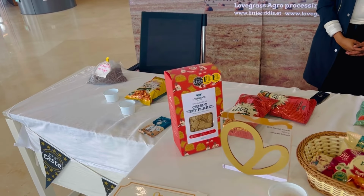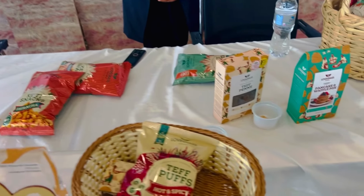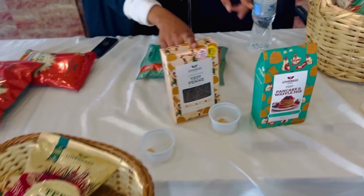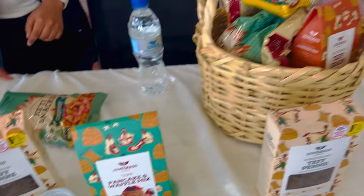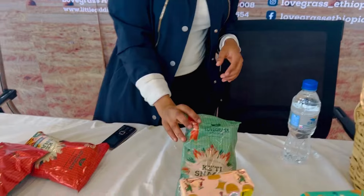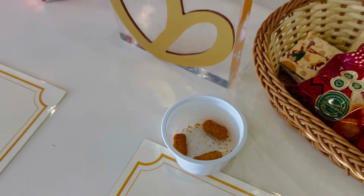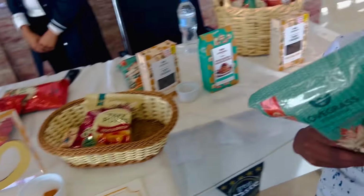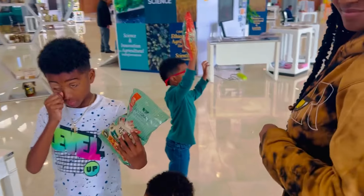These are some very tasty Ethiopian made snacks made from teff. And they have different types of snacks and cereals. There's penne pasta, pancake and waffle mix, little puff snacks that come in different flavors. We tried them. They have testers and they taste really good. And this kind woman right here, she gave us some to take home. One for each of the boys.